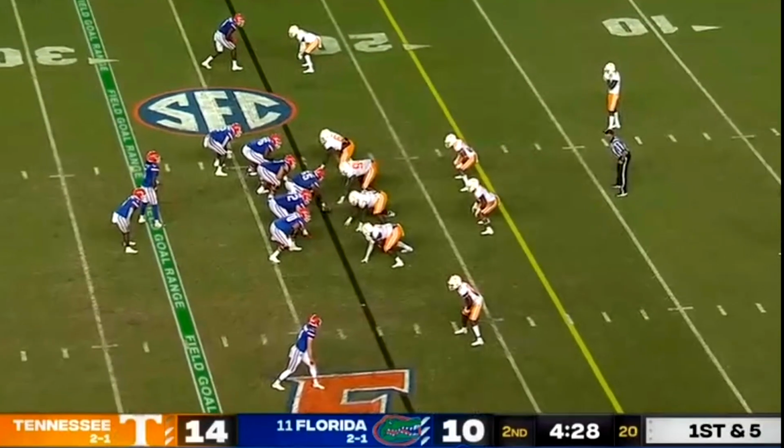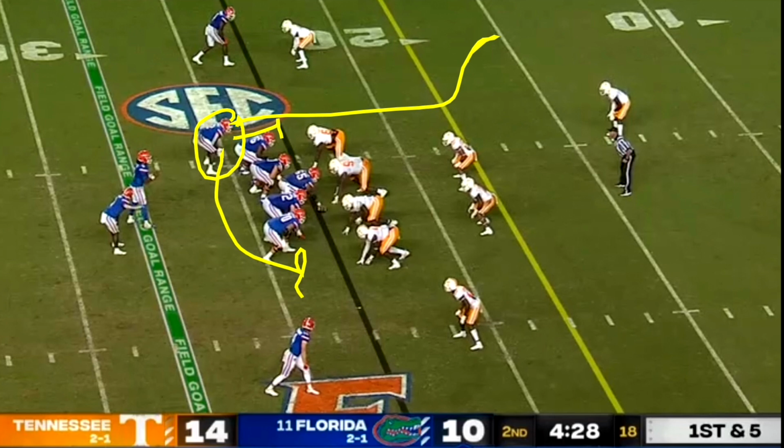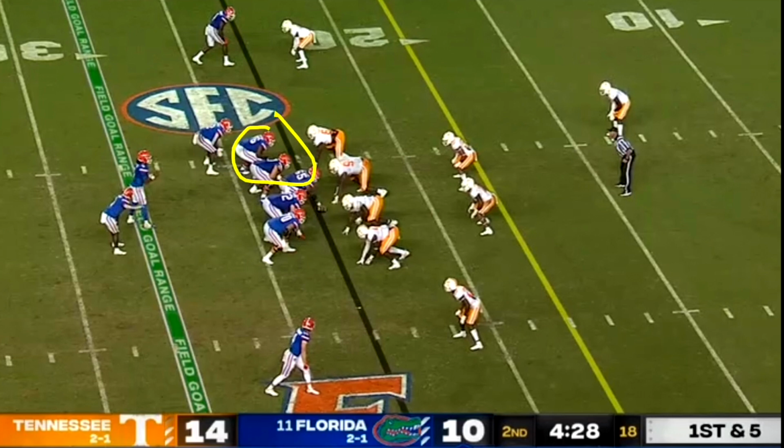Florida still driving, 1st and 5 now. Florida can do a lot from this 11 personnel formation, and Kamori Gamble can do anything from here. He can run a route. He can block on the left side. He can motion across and block on the right side. He can do what he's going to do on this play, which is block in the middle like a lead fullback would do, while he watches the law firm here on the left side do their work and clean people out.